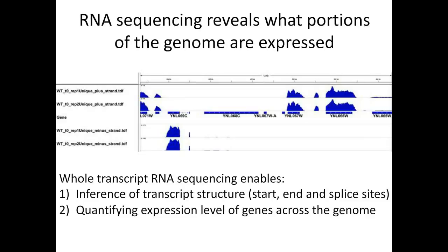So first, if we look at what RNA sequencing can show us, it really reveals what portions of the genome are expressed. In particular, whole transcript RNA sequencing is a technique in which the entire transcript is fragmented, and then the regions are sequenced individually. And this enables us to understand the transcript structure, so we can infer the start site of the gene, the end site, as well as where the transcript is spliced together.